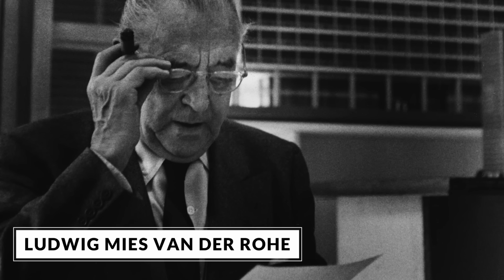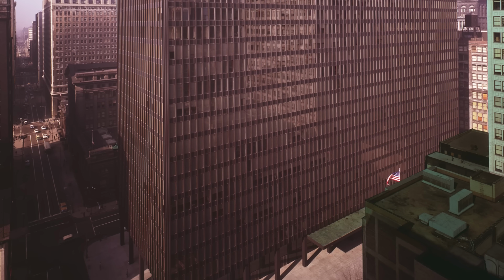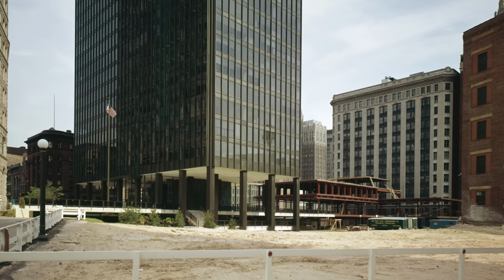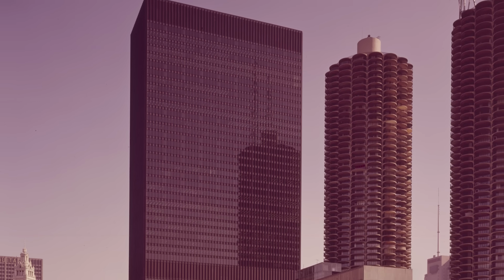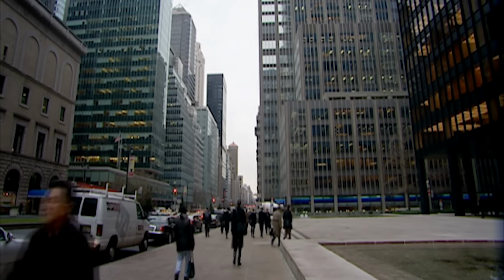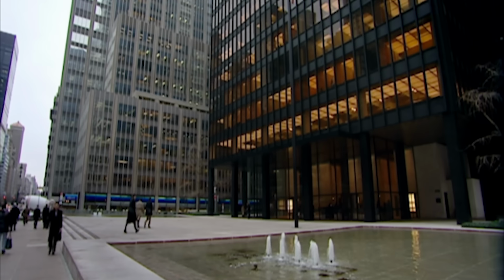So Mies van der Rohe, being who he was, there was no way he was going to design a conventional setback tower. He figured out a way to build a monolithic rectangular form that sets back from the street and doesn't puncture the sky exposure plane, and also creates a new kind of urban space. And that urban space is this wonderful plaza at the front of the building. So before, as in the Empire State Building, where the building took up the entire footprint of the site, the Seagram Building steps back and leaves part of the footprint empty and creates an urban plaza. So this building achieved what the 1916 zoning law set out to do, which was to let sunlight penetrate down to the sidewalk.